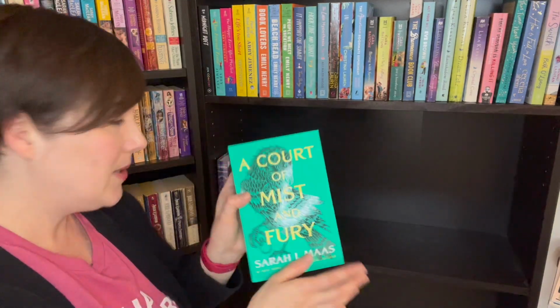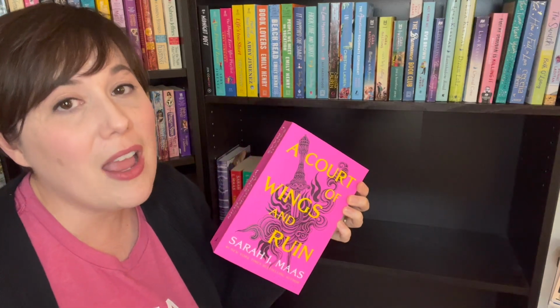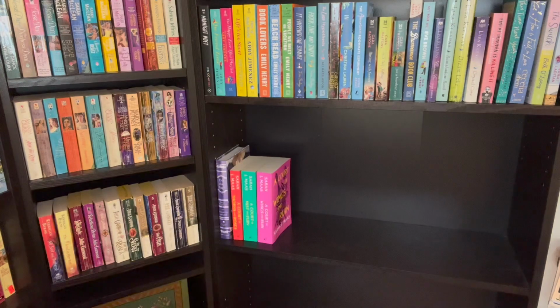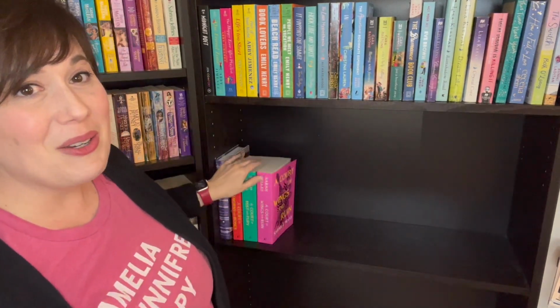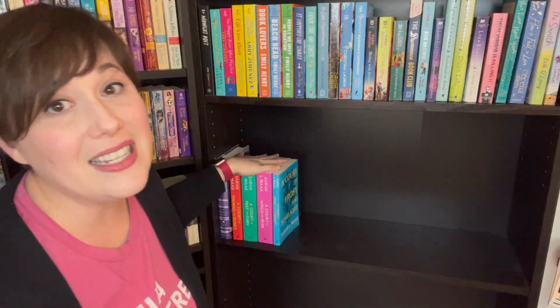Book 2. Book 3, again, I bought all these used, so it took me forever to get this one. I was so happy when I finally got it. I actually wound up getting book 4, the novella, far earlier than A Court of Wings and Ruin. Just so funny.